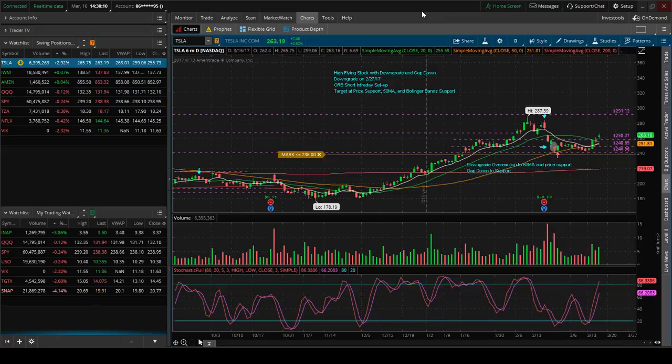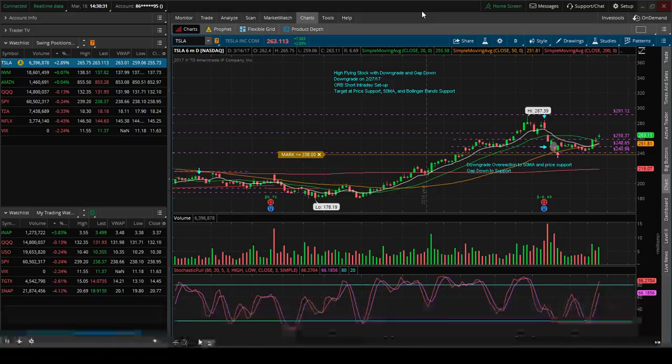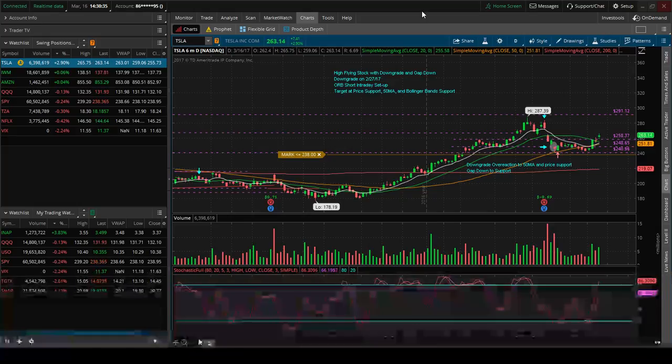Okay guys, so today I'm going to go over my Tesla trade that I made. I'm going to explain a little bit more about this setup, more about the fundamentals, like the news behind it, what's really going on sometimes in these setups, and why these things happen, and also a little bit more about the Fed. Because of the Fed, I had to unfortunately sell a little bit early, and I'll explain why.